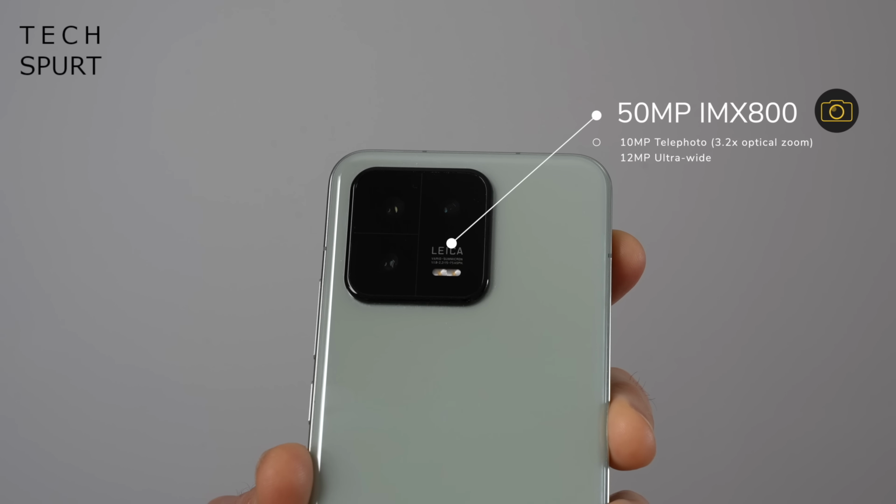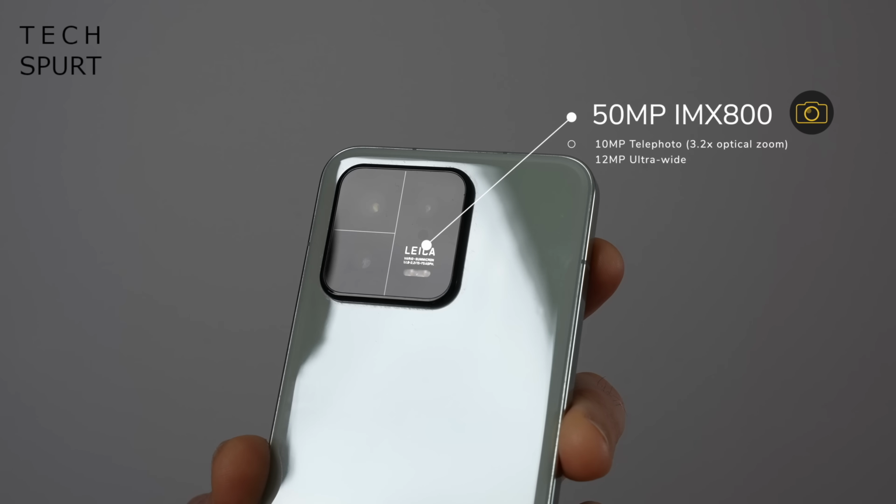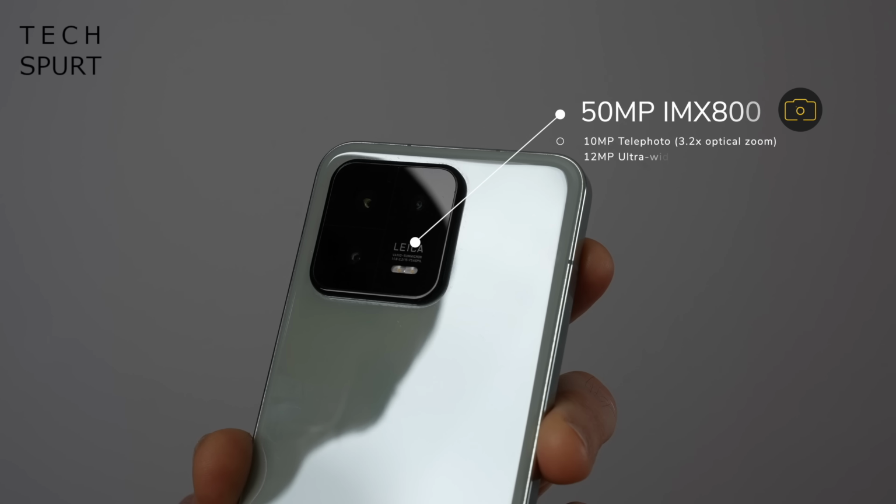So let's finish with a squint at the camera tech, and the Xiaomi 13 sports a 50 meg primary shooter for everyday photography shenanigans, although it's Sony's IMX800 instead of the 1-inch IMX989 whopper found in the Pro. But just like the Pro model, it's not any bog standard optical image stabilization crammed into the Xiaomi 13's camera tech.